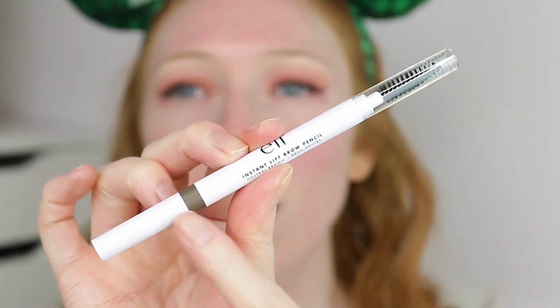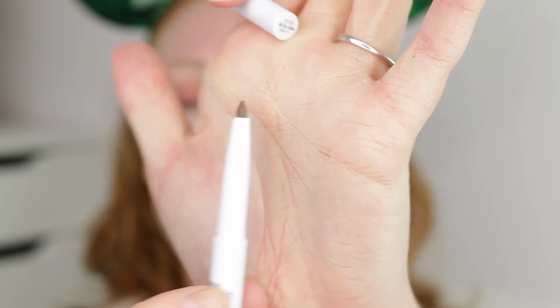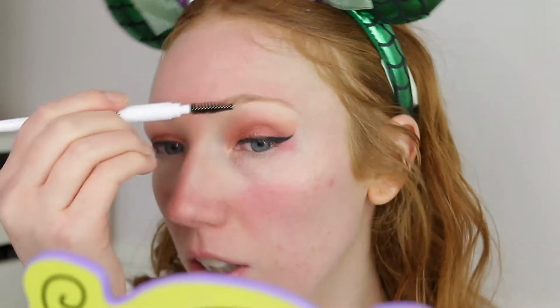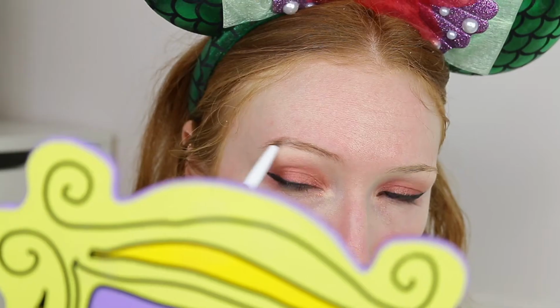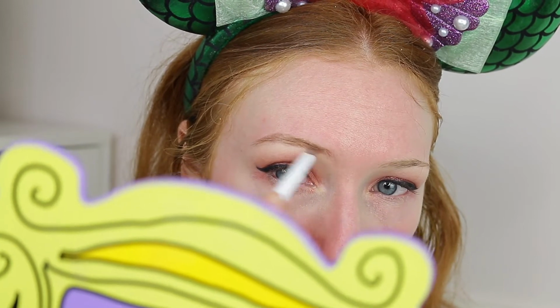I like the fact that you have the colour on there, you have the spoolie, and then let's see what this looks like. So this is the same as the eyeliner that I've just used. The only thing that I'm going to worry about is that you are probably going to need to sharpen it so you can get the sharp point every single time. So I'm just going to brush my eyebrows, and then I'm just going to do the shade. I do like the shade. I feel like the shade is probably perfect for me and my eyebrows, and I do like that it's very precise as well.